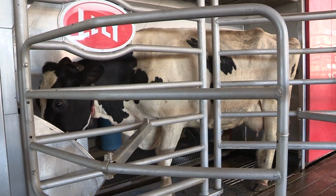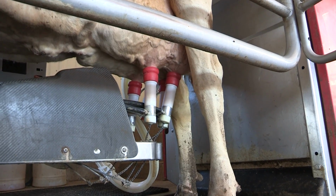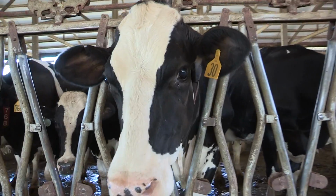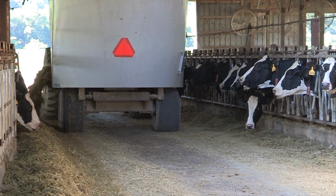2 years ago, we purchased 2 Lely A3 Next robotic milkers. 6 months ago, we added the third unit. And so right now we're milking our cows without any help from humans, so to speak.